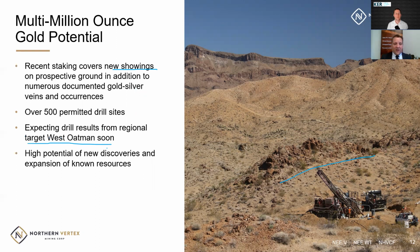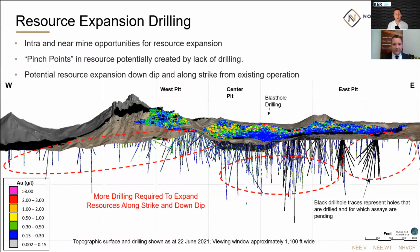We're going to start getting our West Oatman drilling in, and there's high potential, with all these showings, that there are going to be additional discoveries on the existing property and the new property. What's the budget for a lot of this exploration here, Mike?